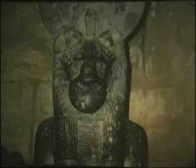We see these glyphs all over Egypt. I have other pictures of it from different sites. This is at Philae, and it's right out in the open. I can show it to you.